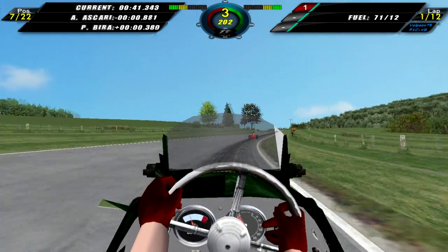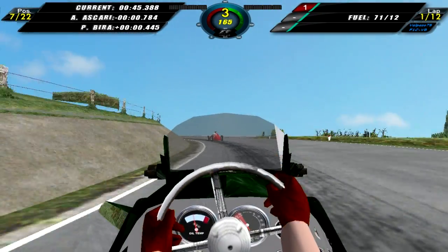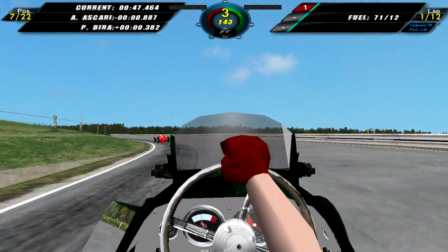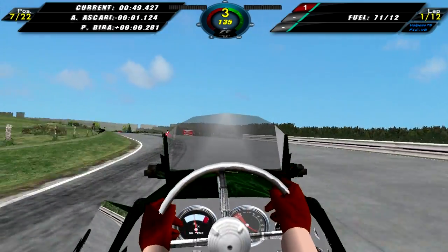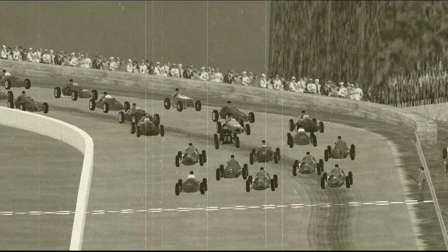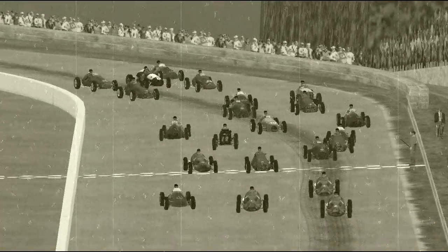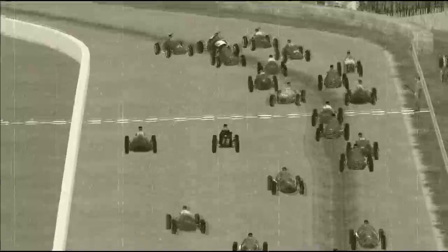Anyway, we move up into 7th already on this first lap of the race. We are chasing after Alberto Ascari, who is around 1 second in front of us. Prince Bira is right behind us. And here is a replay of the start as we come down into Eau Rouge.